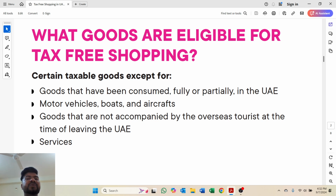Suppose you are leaving the UAE and you are not accompanying the goods, or you are not able to confirm that these goods belong to you. In that case, the VAT paid on such goods will be blocked. And another is services. If you are taking any services here and paid VAT, this VAT will not be eligible for a VAT refund.